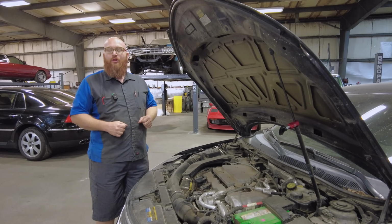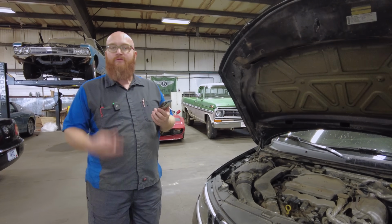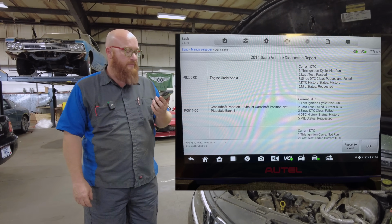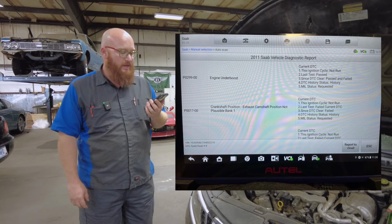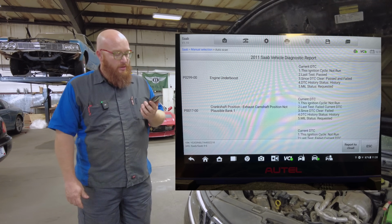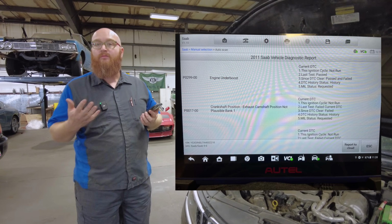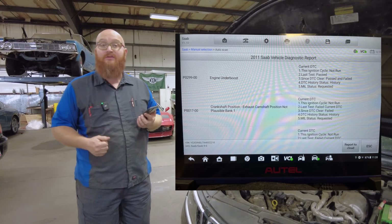Let me show you some of the codes that we found. So I have two sets of codes. The first one here being a P0017, crankshaft position, camshaft correlation, not plausible. We also have an underboost problem with the turbo, which is because the timing is so far off.